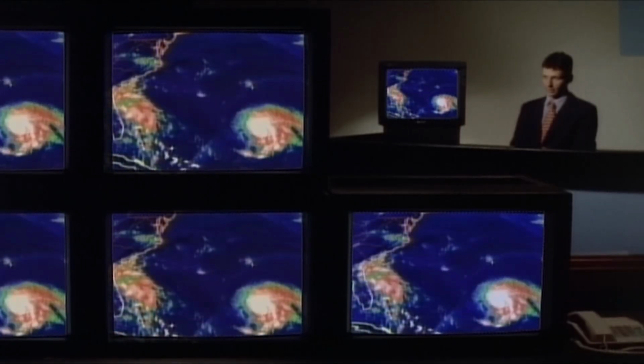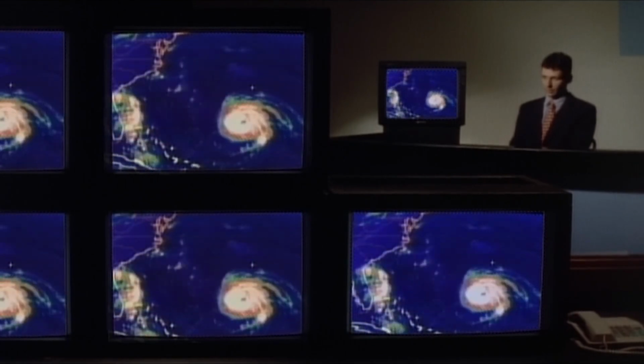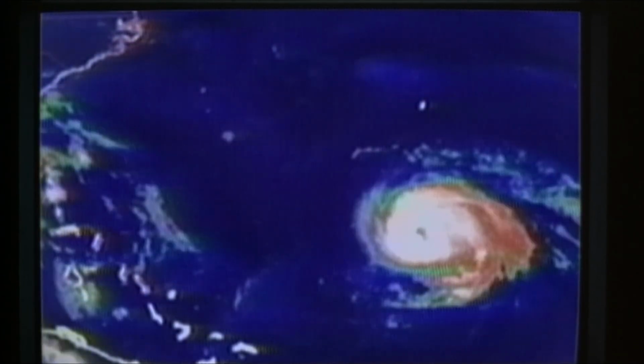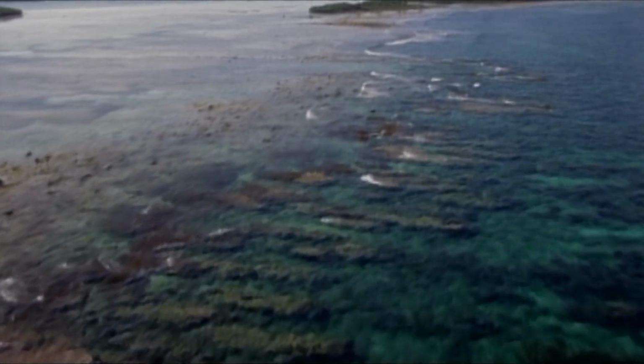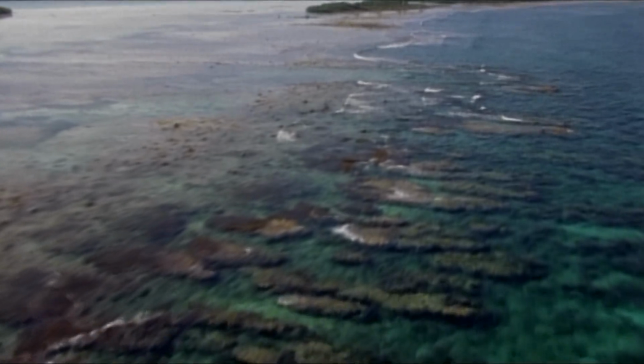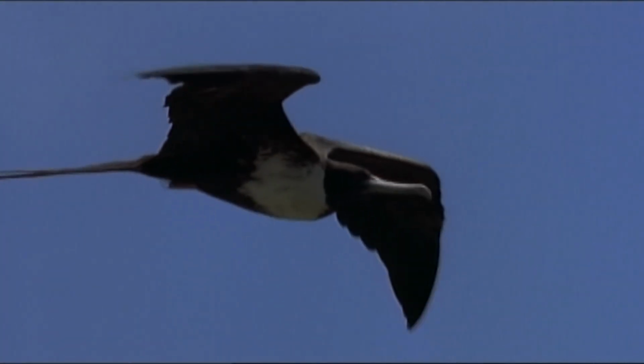Today, August 17th, the first tropical storm of the 1992 season, Tropical Storm Andrew, is developing in the East Atlantic. It's currently tracking due west and is expected to turn to the northwest within 24 hours. The Caribbean takes the brunt of many of the storms that are born in the Atlantic. And until the last few decades, there was little warning of their arrival.